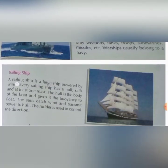Sailing ship. A sailing ship is the largest ship powered by wind. A sailing ship has a hull, sails and at least one mast. The hull is the body of the boat and gives it the buoyancy to float. The sails catch wind and transmit power to the hull. The rudder is used to control the direction.